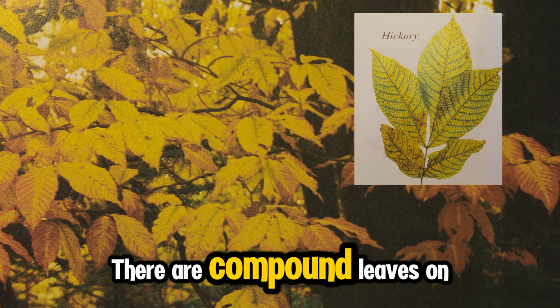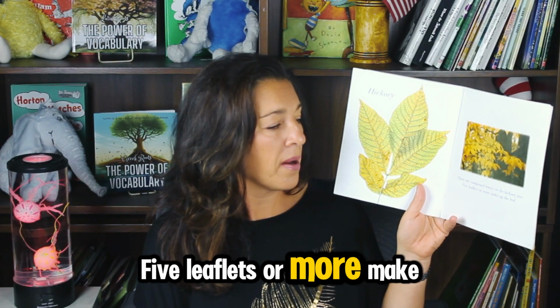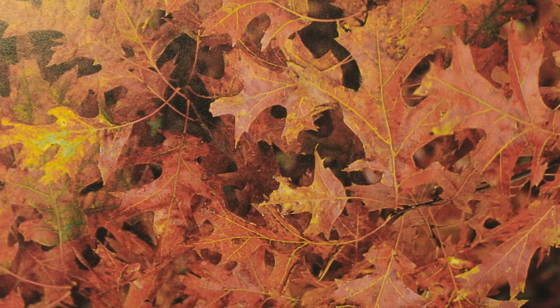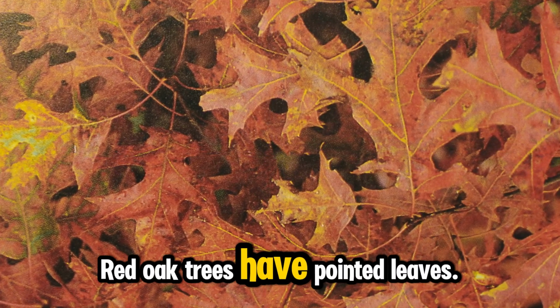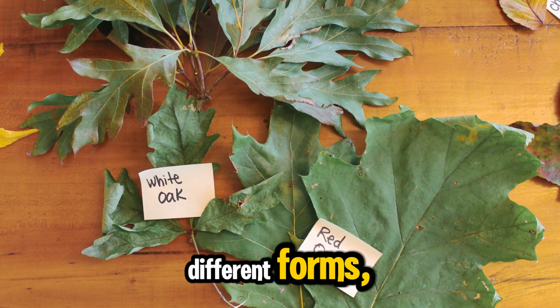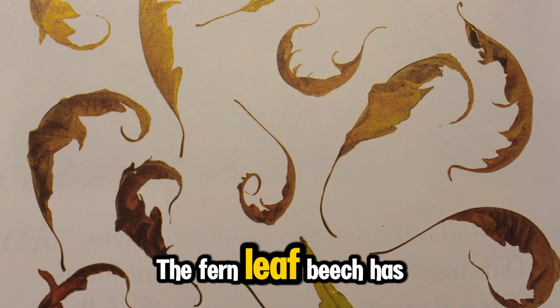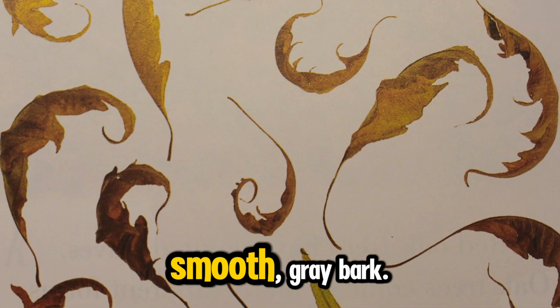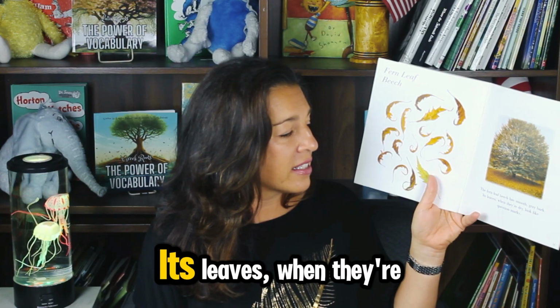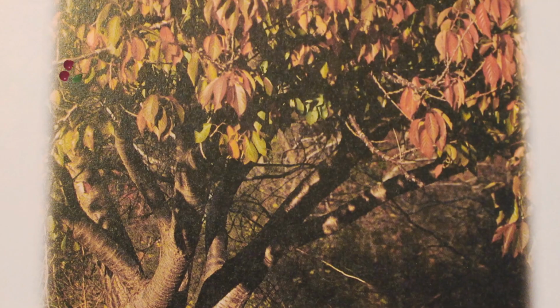There are compound leaves on the hickory tree. Five leaflets or more make up the leaf. Red oak trees have pointed leaves. Oak trees come in many different forms, but they all make acorns in the fall. The fern leaf beech has smooth gray bark. Its leaves, when they're dry, look like question marks.